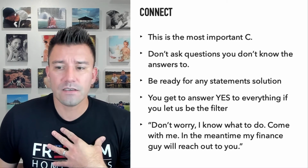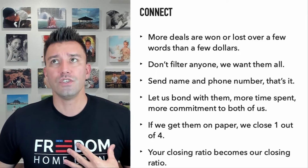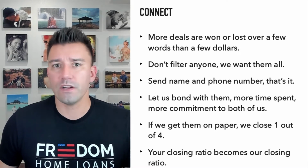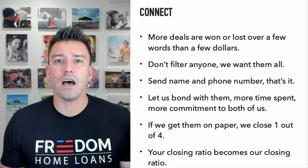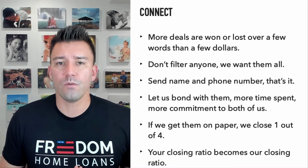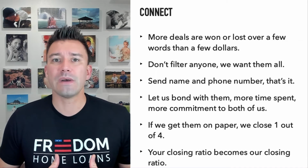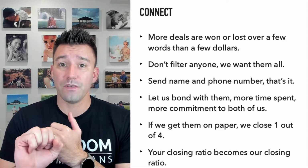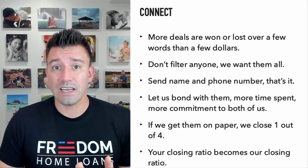And then let us do what we do, and we'll put them on some kind of campaign if they're not mortgage ready. If it's a credit solution, a judgment, a lien, income, additional applicant, let us figure out the solution. So I don't want to hear a ton of background when you refer somebody over. Let me build that rapport, right? So let me and my team build that relationship. The more time they spend with me, the more time they spend with you, the more likely they're going to be committed to both of us. Okay, so the time spent is going to gain commitment.